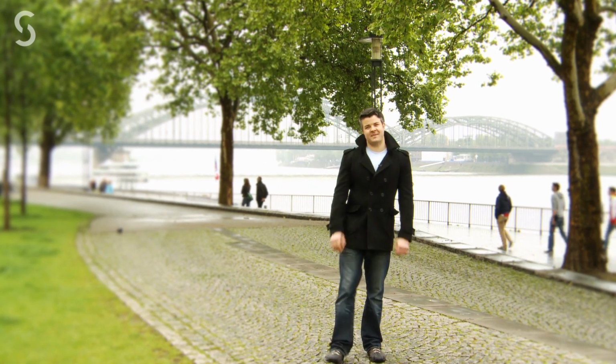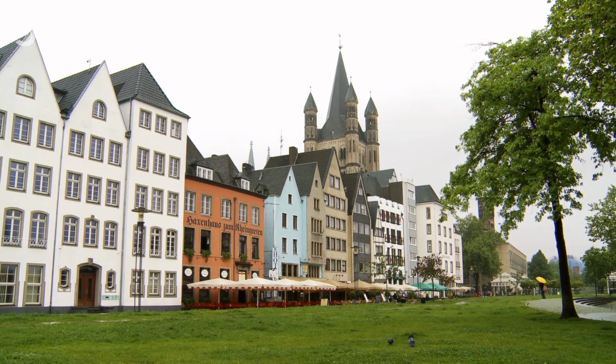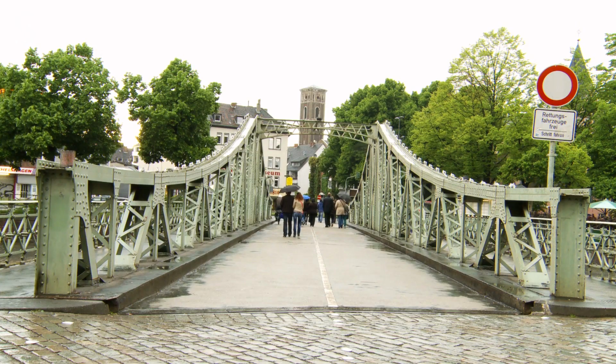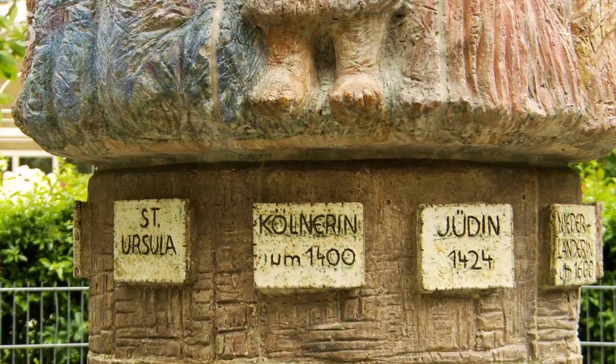Here on the mighty banks of the River Rhine in Cologne in Germany. It's a beautiful setting. Now, it's sourced in the Swiss Alps, one of the longest rivers in Europe, 820 miles in total, a great history dating back to Roman times.